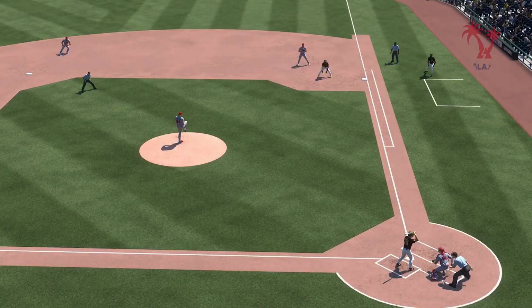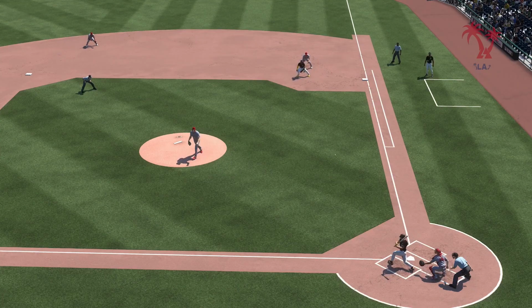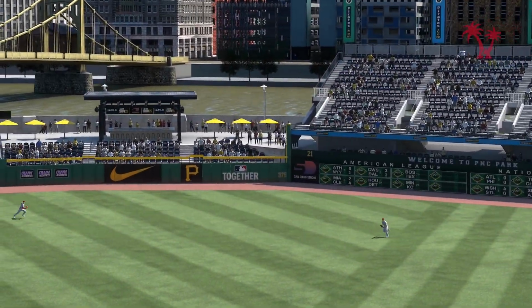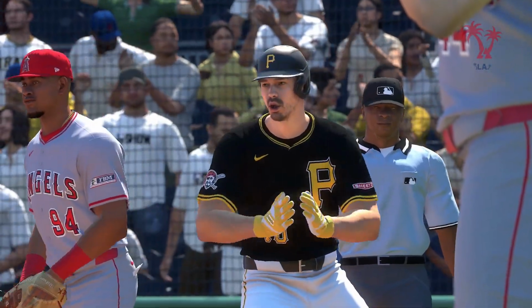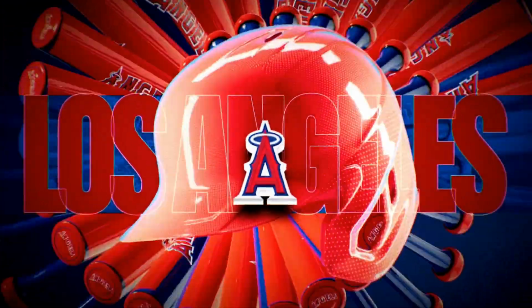Well, there you go. The RBI machine. Another clutch run scoring it back. Yeah, he's been so good in these situations. Call it clutch if you want, but his resume speaks for itself.